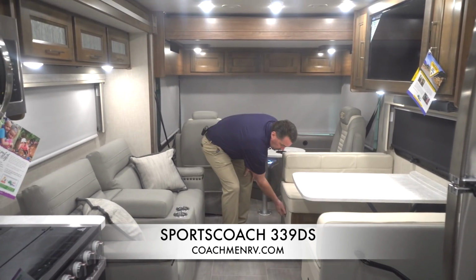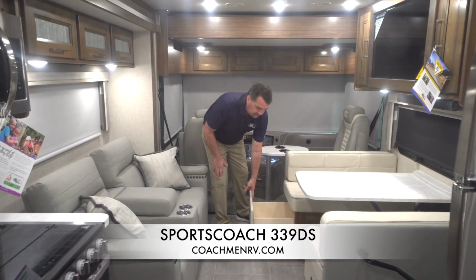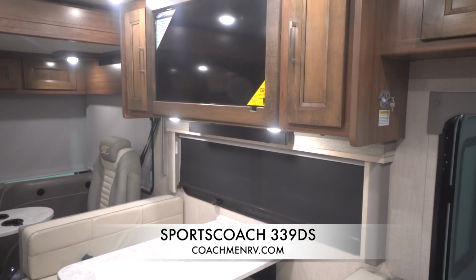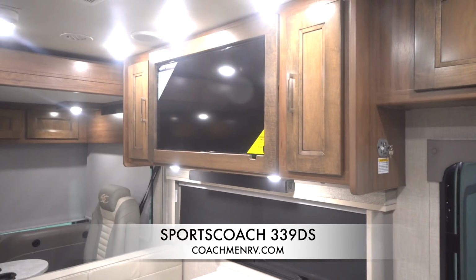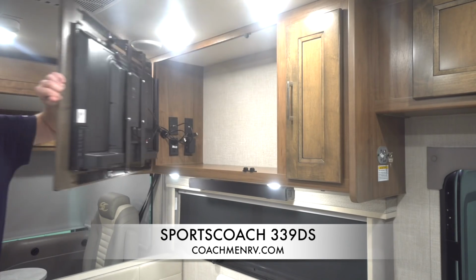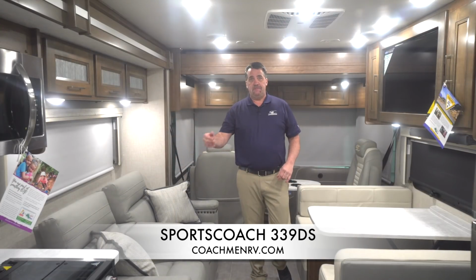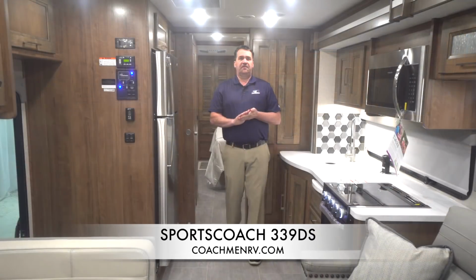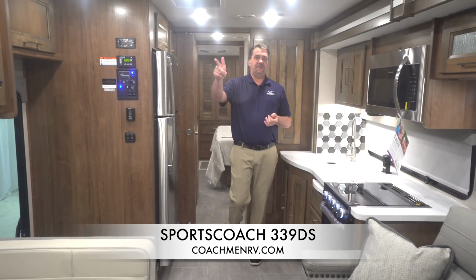I like the fact that we do have storage drawers underneath, one on each end, soft close drawer guides throughout the coach, seat belt on the rear facing, seat belt on the forward facing, seat belt, and of course driver and passenger, so you have 6 seat belts in this coach. On the inside, we do have a flat screen TV in the living room area directly above the booth. We also have an audio sound bar underneath that comes as standard equipment.